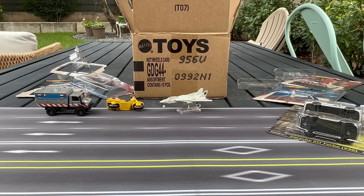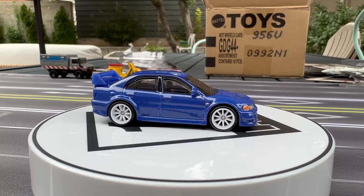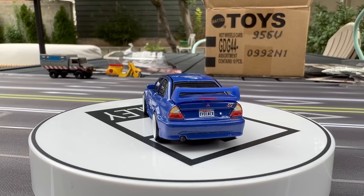This is the Forza Horizon 5 Mitsubishi Lancer Evolution 6, right? So only the second version. So this is significant to me. The first version came from Modern Classics last year. And I mean, just near perfect casting of this particular car. And I just figured we're going to see it constantly. It was a surprise. We haven't seen it in Team Transport. We haven't seen it in the next mix of Car Culture.